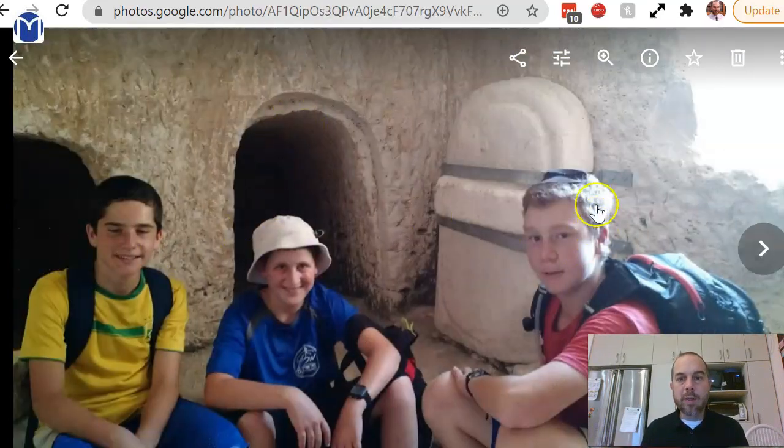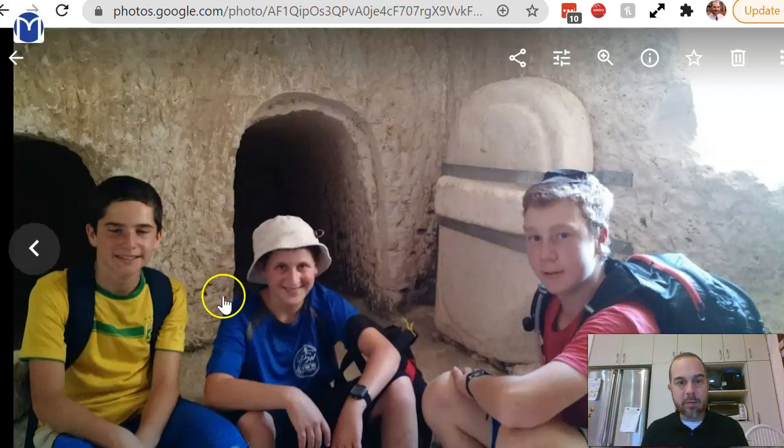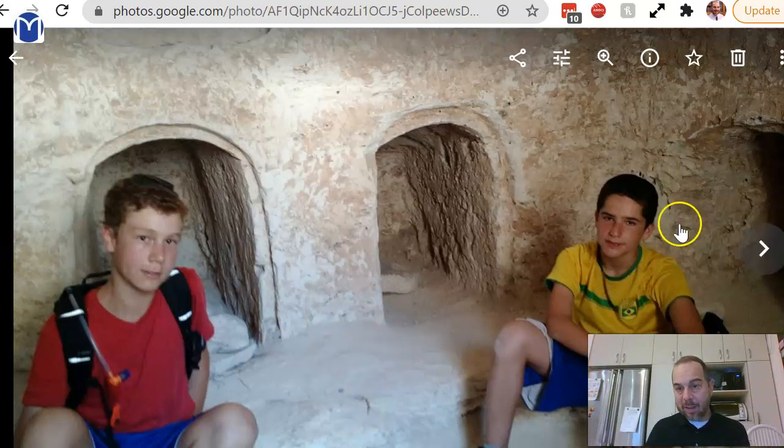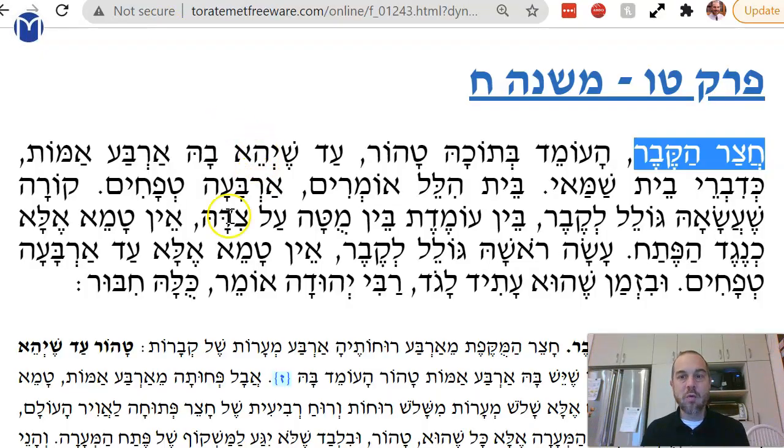Here we are, and you can see they're digging down. These are strapped in by the government so you don't destroy them. But you can see that these are literally the burial areas that are hewn into the side of the wall of the cave. It's really fascinating. My son is considerably older now, but literally, this is the chatzer. You can see where they're sitting in this chatzer. You can see one on the side here, and two over here. I always find it very exciting when I show these pictures right out of the Mishnah.